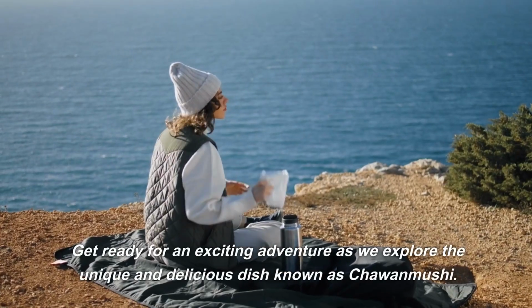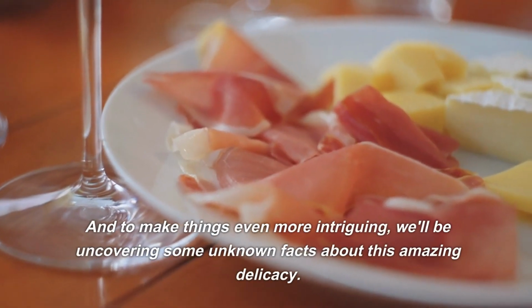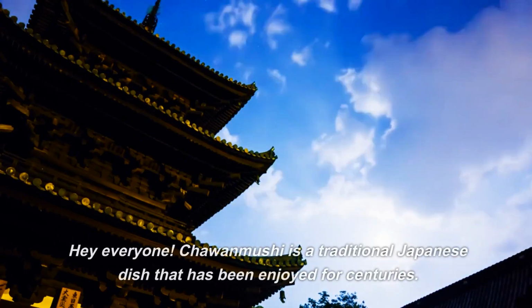Get ready for an exciting adventure as we explore the unique and delicious dish known as chawanmushi. And to make things even more intriguing, we'll be uncovering some unknown facts about this amazing delicacy. So, let's get started.